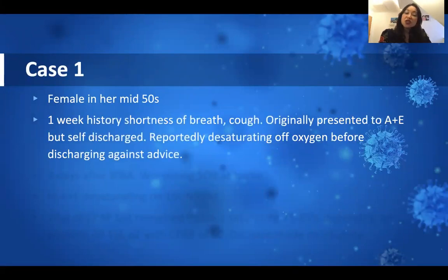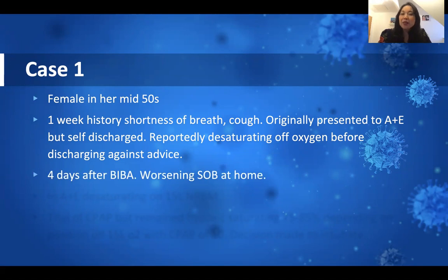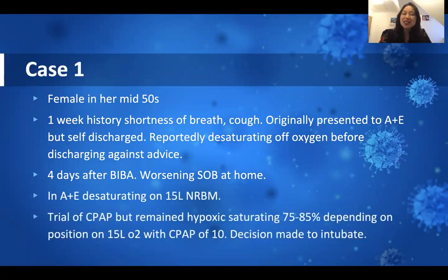So our first case is a female in her 50s. She came to hospital with 1 week of shortness of breath and cough. She originally presented to A&E and self-discharged against medical advice. 4 days later, she came back to A&E with worsening shortness of breath at home. In A&E, she desaturated on 15 liters and a non-rebreathing mask.